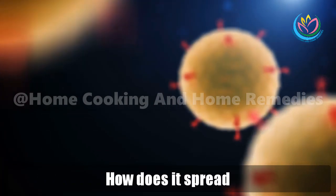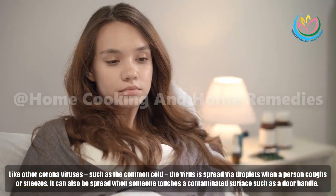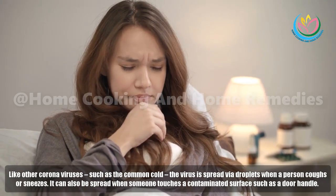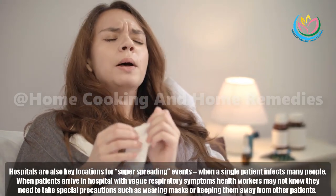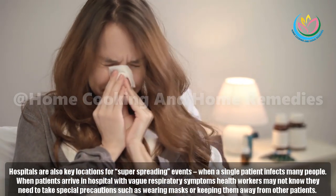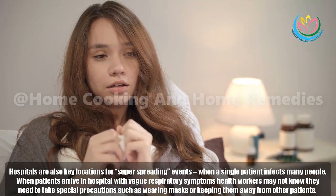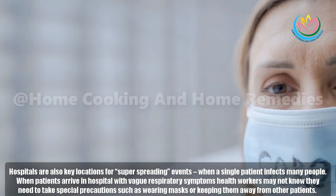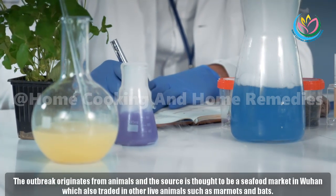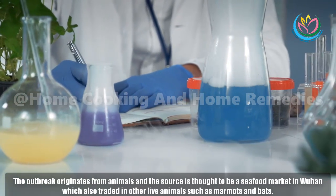How does it spread? Like other coronaviruses, such as the common cold, the virus is spread via droplets when a person coughs or sneezes. It can also be spread when someone touches a contaminated surface such as a door handle. Hospitals are also key locations for super-spreading events, when a single patient infects many people. When patients arrive in hospital with vague respiratory symptoms, health workers may not know they need to take special precautions such as wearing masks or keeping them away from other patients. The outbreak originates from animals, and the source is thought to be a seafood market in Wuhan, which also traded in other live animals such as marmots and bats.